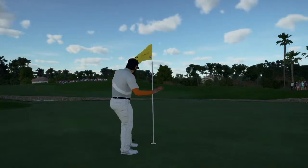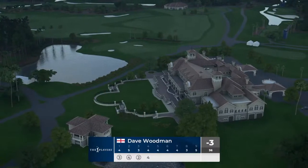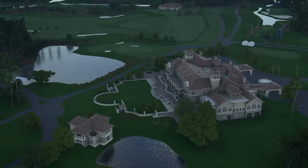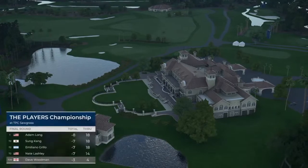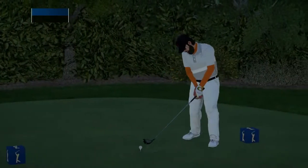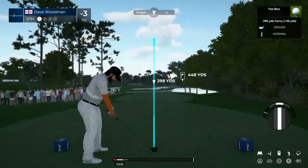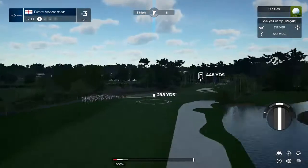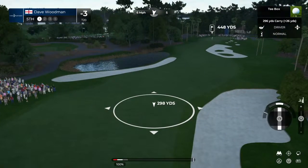Let's take a look at the leaderboard as it stands. The leader now has a one-stroke advantage. It's time to step on the tee here at the fifth. Par 4, 471 yards. Drive it out to the left-hand side to give yourself the best angle for your second shot into this long, thin green.